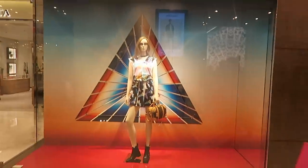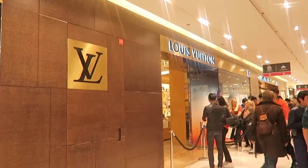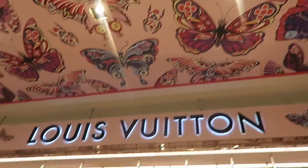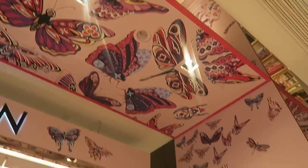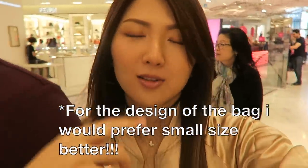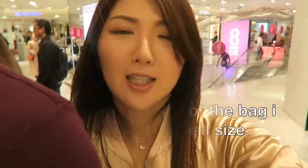Now we came to the Louis Vuitton store here, and look at the line there. Beige pink, I may say. It's really pretty, a pastel-y pink color. But when I tried to put the bottles of water in, it kind of dug into my shoulder.